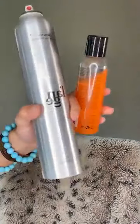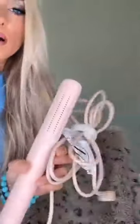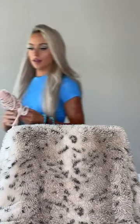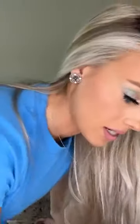I'm probably only going to use these two products today. Oh, what the heck? I thought I grabbed the longer one. This is the shorter barrel. Let me grab the other one. Okay. Oh, this is on. I always forget you have to turn this off. Aw, thank you. You guys are so sweet. Thank you. Okay. I keep forgetting what I'm doing. I'm going to wipe this off real quick.